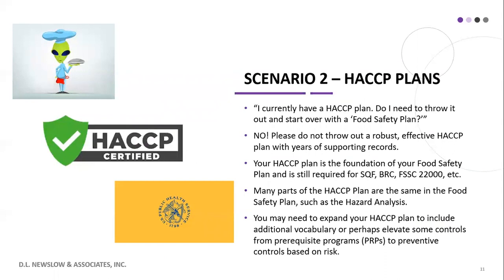Okay, next scenario, HACCP plans. Several times in our classes, people have come in and have said, I already have a HACCP plan. I've had it for years. But I have been told that I need to throw it out and start over with a food safety plan because my HACCP plan is no longer a thing. And I say, no, please don't do that, because your HACCP plan is still really important. That HACCP plan is the foundation of your food safety plan.